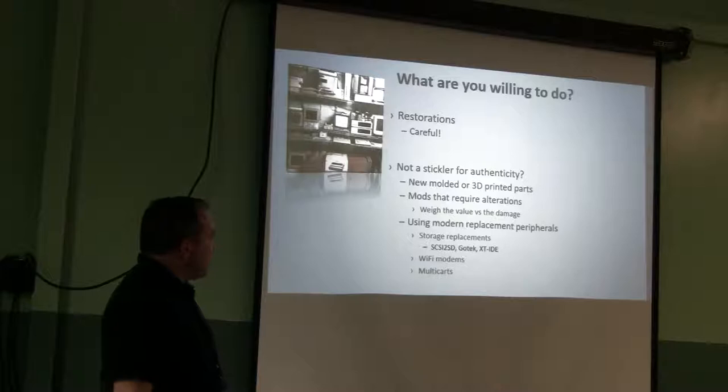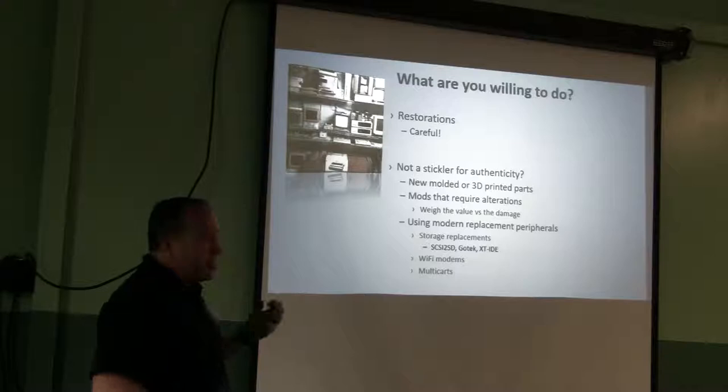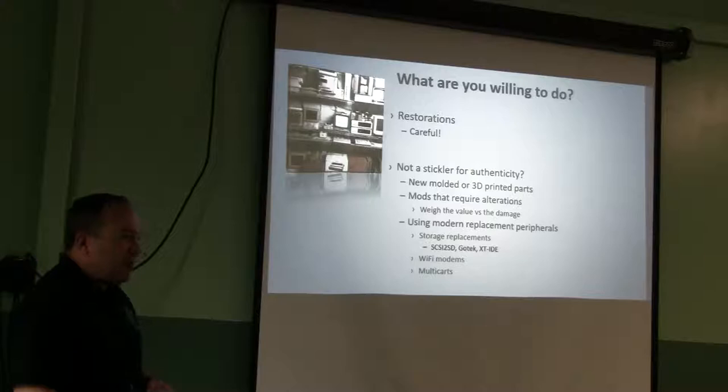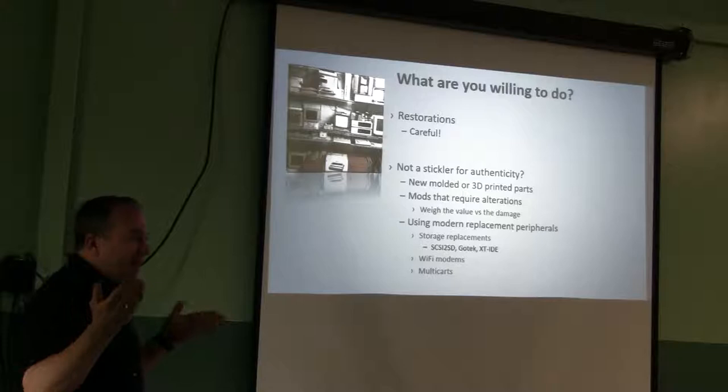Anyway, modern replacement peripherals, right? There's especially storage replacements, disk drives. It's a bear to get old disk drives working, and you have to really maintain them and watch them. It's not a lot of fun to open them up and clean them and check the speed and the head skew and all that good stuff. That's the kind of thing if you're going to do low level repairs where an oscilloscope actually comes in handy. Again, I'm not going to speak for everyone, but I don't have that kind of time.